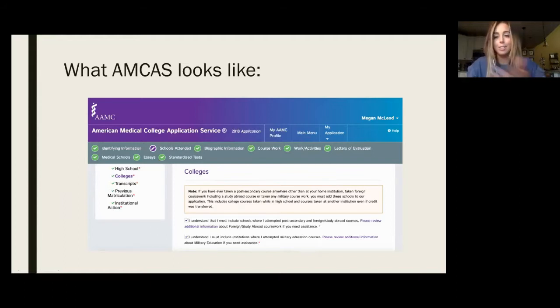For anyone who has not, this is kind of the homepage. From here, you can get to all of the different sections. All of mine are green checks right now, and I can navigate in between them. You do have to fill out certain sections before you can get to others though. Like you have to do your identifying information before you can continue on. So just make sure you know that.